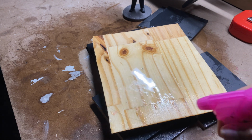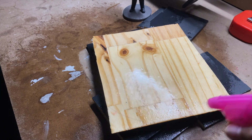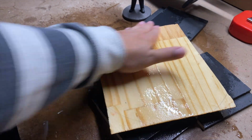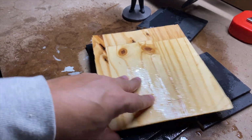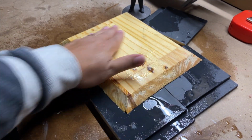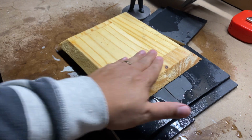You see this motion I'm doing? Left to right, left to right, left to right. 1, 2, 3. 1, 2, 3. That's what you want to do. That's very, very important. And then you want to just rub in a clockwise. And then when you flip it over, obviously, you want to go counterclockwise. Make sure you get all those edges right.